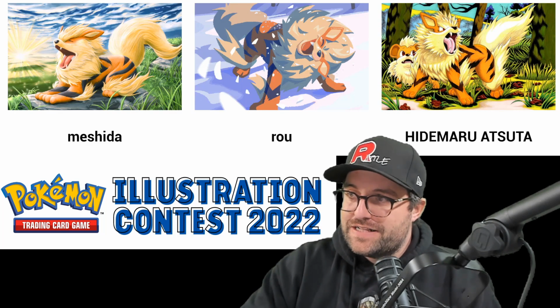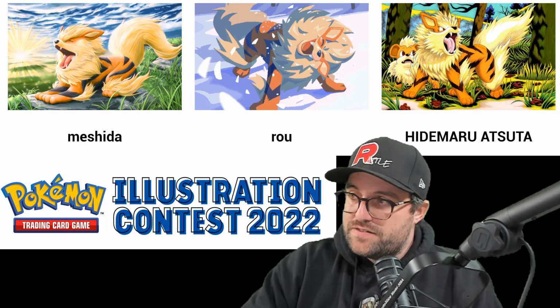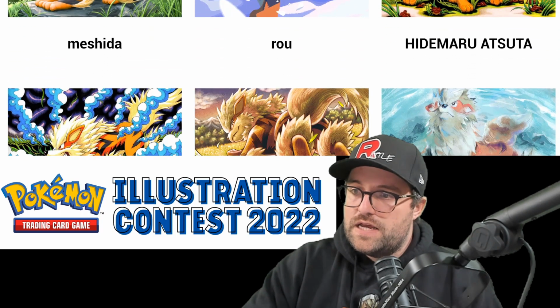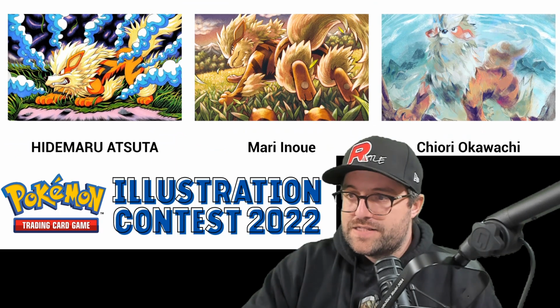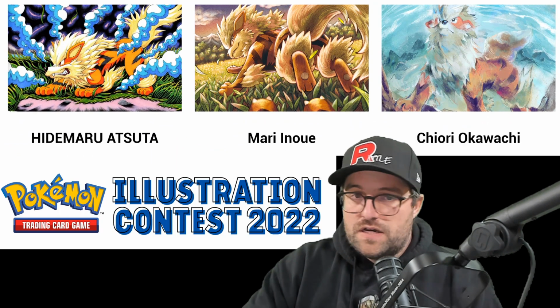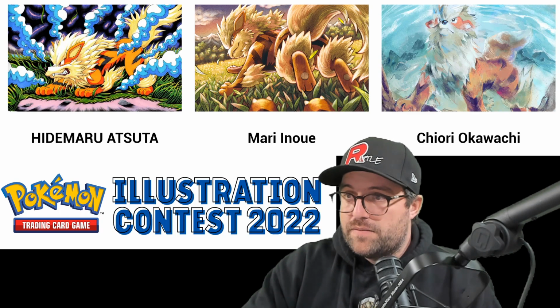One in the middle, shaking some snow off his fluff. And then on the right side here, so angry that he is even scaring the Growlithe behind him. Now, the second one, I think I like the second Hidamaru Atsuda more than the first one, in my opinion.